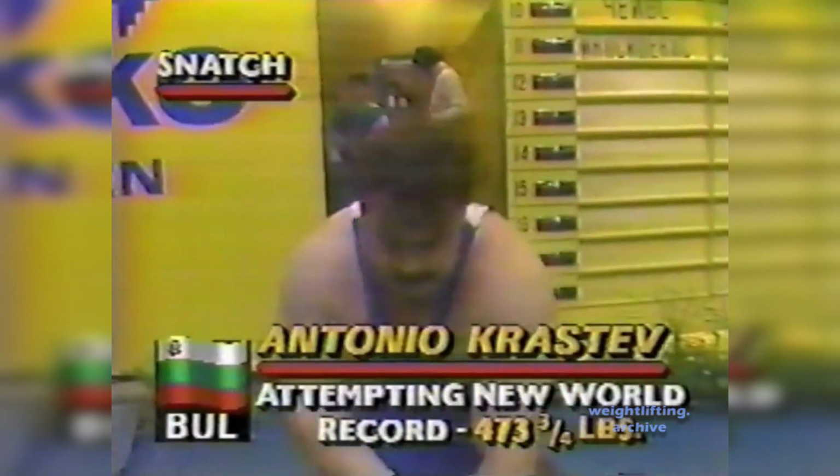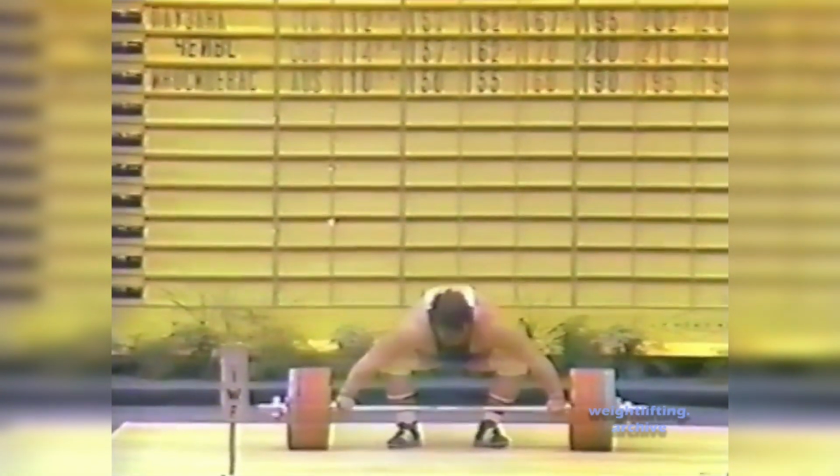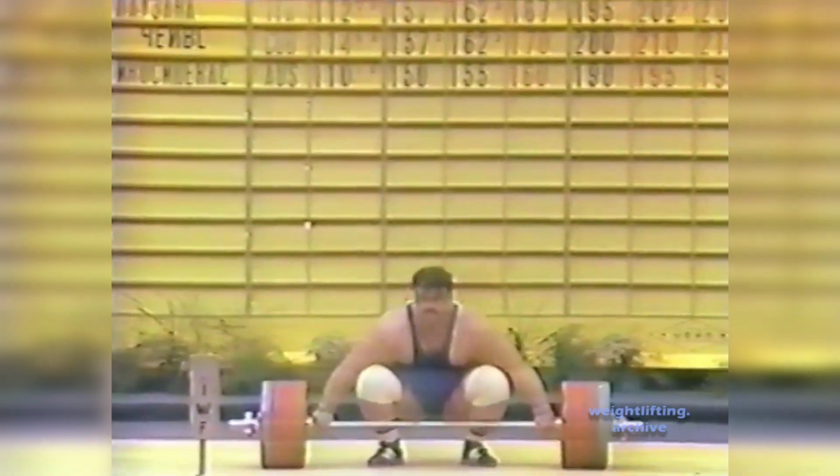Steroids. Ooh, those are strong words, Bruce. Okay, Krastev of Bulgaria coming up now. Another world record for him. He's already lifted 468 and a quarter pounds. And now, to better that world record, 473 and three quarter pounds. And this, his third and final attempt in the snatch lift. Well, you notice he had to kind of bring the crowd down a little bit because this is a partisan crowd. Okay, over the bar now.